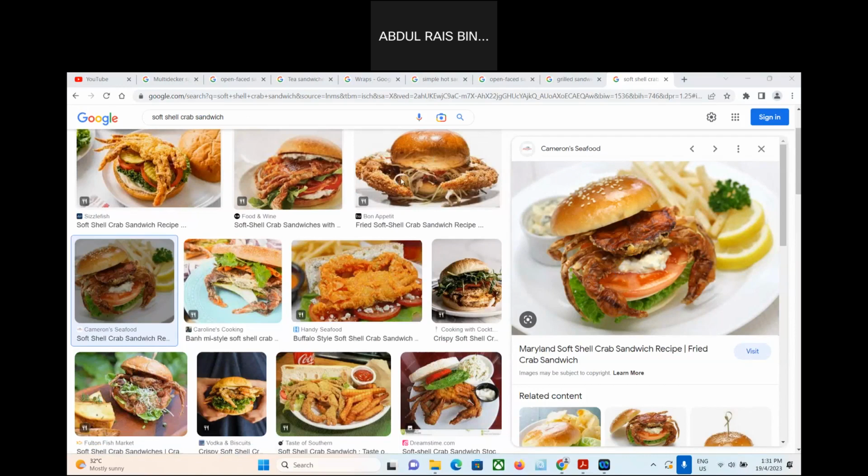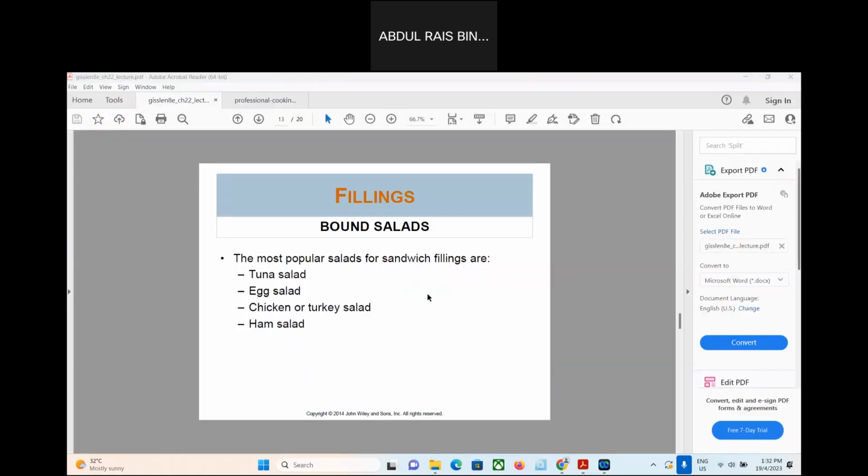Kalau spesies kat Malaysia ni, wallahu alam lah ada atau tak. Tapi yang saya aware, segala ketam nipah, ketam bakau tu memang tebal lah kulit dia. Okay, other types of filling yang boleh digunakan is any bound salad lah. Tuna, egg, chicken salad or ham salad.